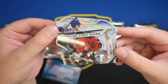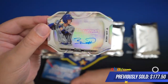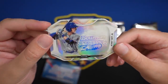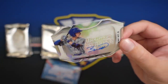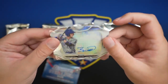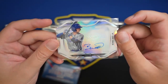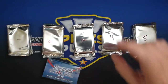Congratulations, James. Bobby Witt Jr.! 98 of 99 refractor die cut. This card is actually on the sell sheet for this. Really, really nice hit. Wow. Killing it. Dude, that is beautiful. Beautiful, beautiful card. Bobby Witt to 99. Congrats. Amazing. All right.